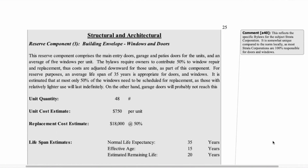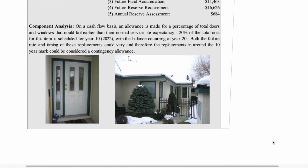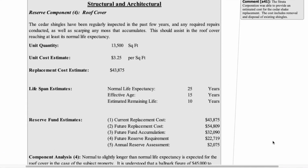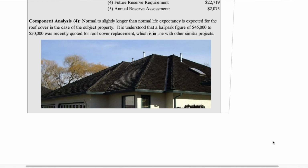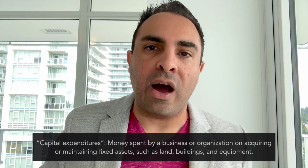Pictures will be taken, and there'll actually be a breakdown of the shelf life of these particular aspects of the building. So you know when expenses are going to come up to actually repair these portions of the building. Now, don't get scared if a building has capital expenditures coming up. What I mean by capital expenditures are expenses that you are going to have to pay out of pocket.